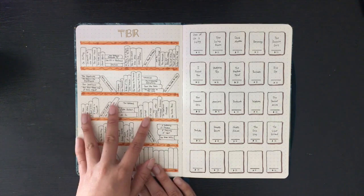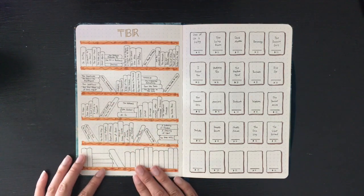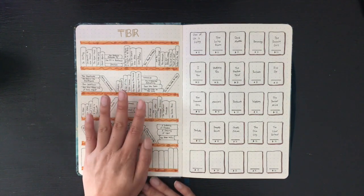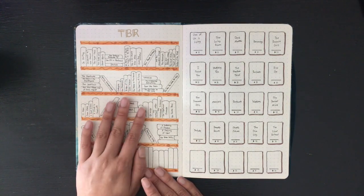Once I read a book, I get to color it in. I haven't decided exactly what colors I'm going to use yet, but when I actually get to knocking books off my TBR here, I will be doing that.